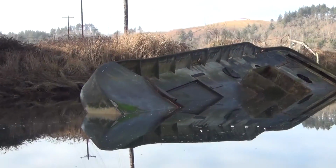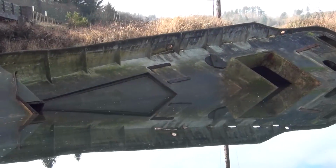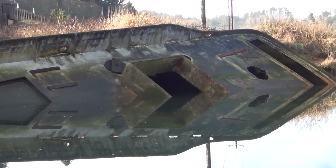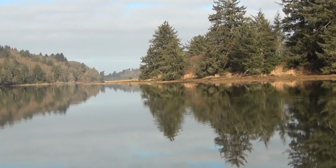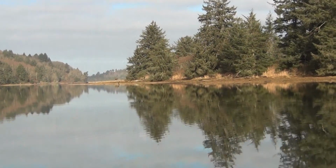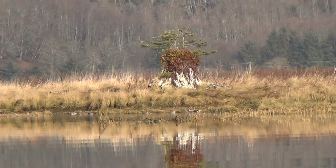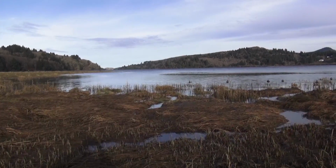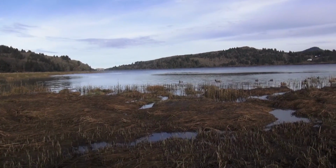Right here we have some evidence of days gone by. The glory days of commercial fishing in Oregon. We're in a tidal area, so we're approaching high tide, probably several hours away. Today I'm going to try some Oregon Coastal Bay duck hunting.